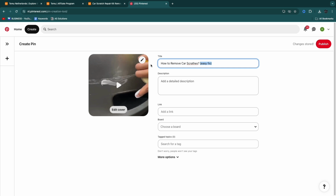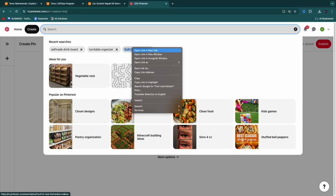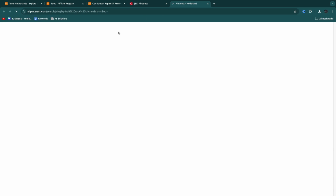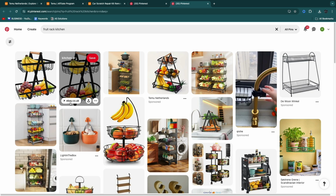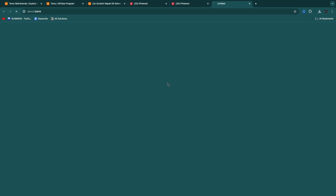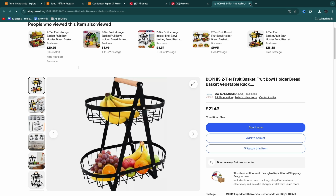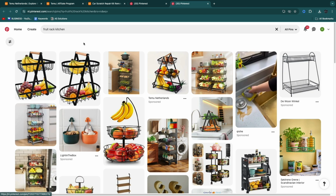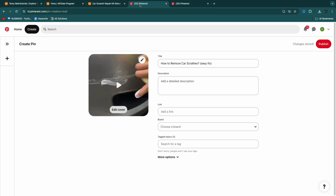You can also just enter, for example, what I've done here, a turntable organizer, a fruit rack for the kitchen, and I'll just open this up in a new tab to show you, because you can also just have a picture of a pin like this. These both have the same product, and you will see that this is an affiliate link to eBay. So these people are also doing affiliate marketing for this fruit rack right here, and they are ranking #1 for this keyword. So it doesn't need to be a question like this, although this will do really good.